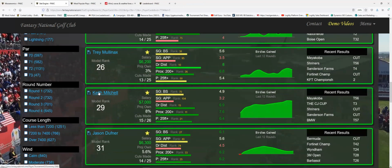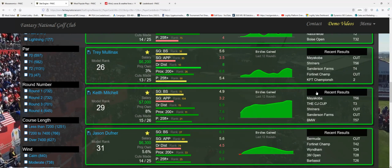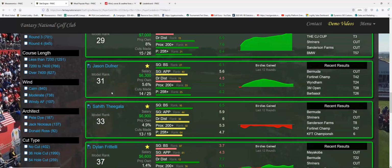But you know, someone that you could look at. I already mentioned Keith Mitchell and went over him. I just put him back in here just in case you didn't see yesterday's show of my top plays. I think he's a great play here. If you want to know why, you can see crazy with the birdies, pretty good recent results at a T6 at this event, but not this course. But go check out my other show and you get more information on Keith Mitchell.